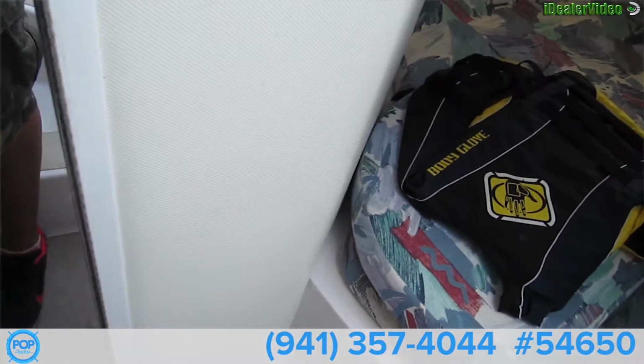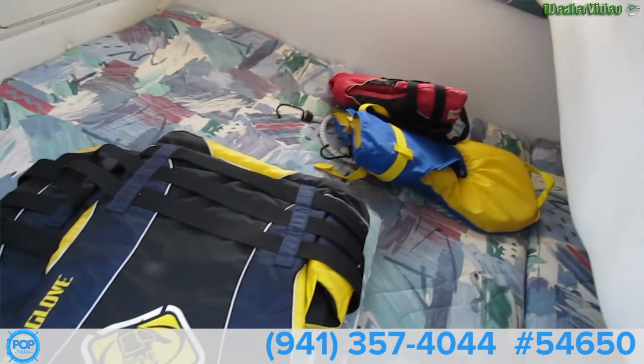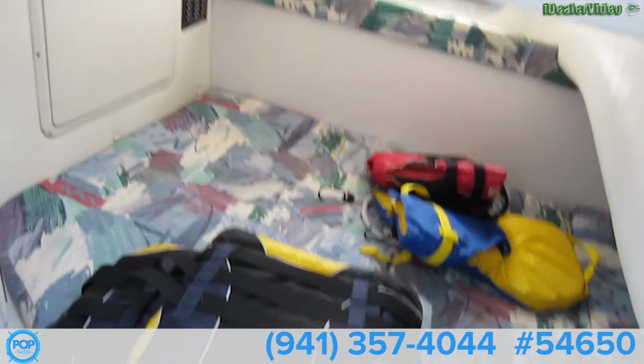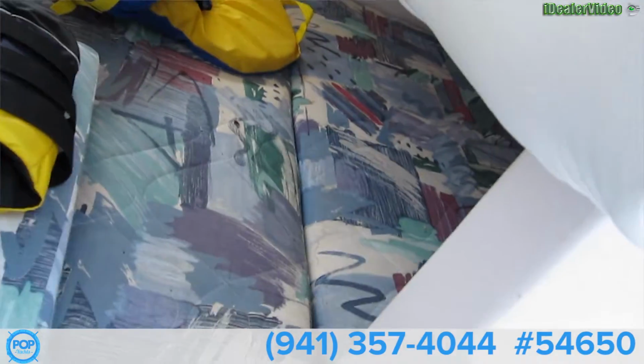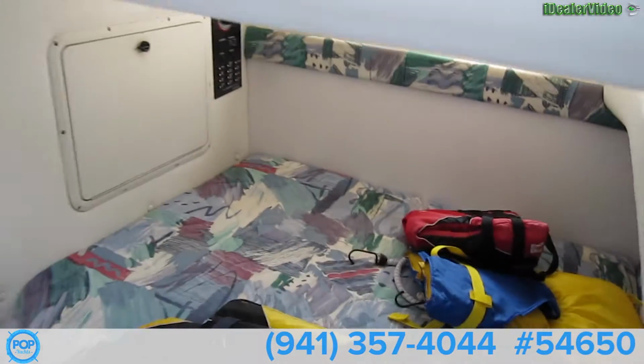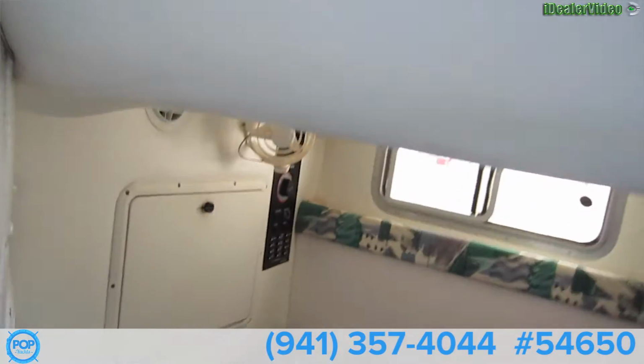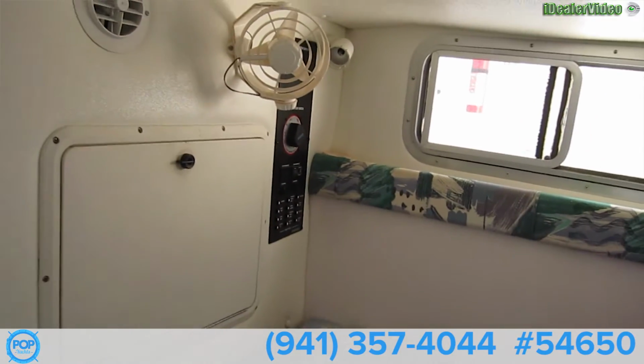And that's pretty much it, other than the back, the aft cabin, which sleeps 2 comfortably. Little hard on the headroom, but you've got enough room to work around back here. That also gives you your monitoring for your engine and your Perko switch for your battery options, and access to all your electrical through that hatch.